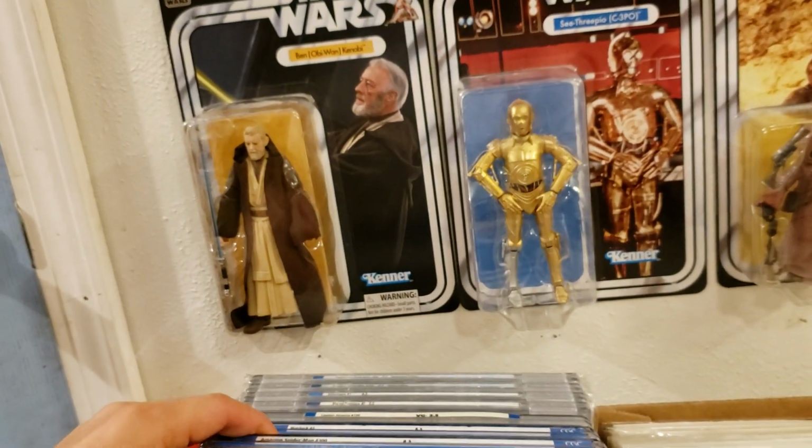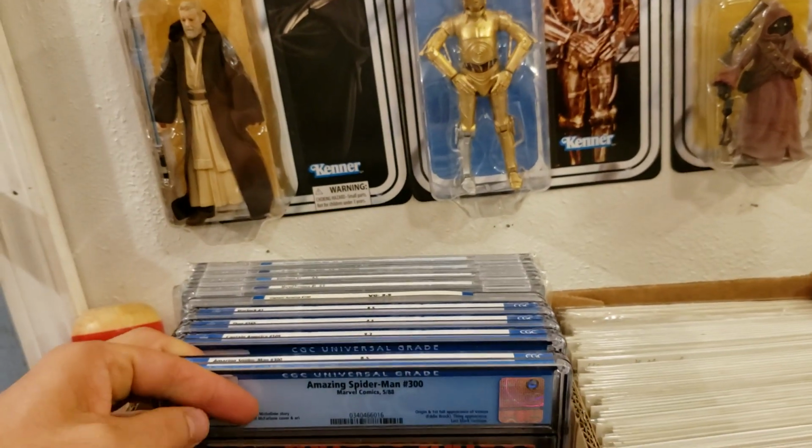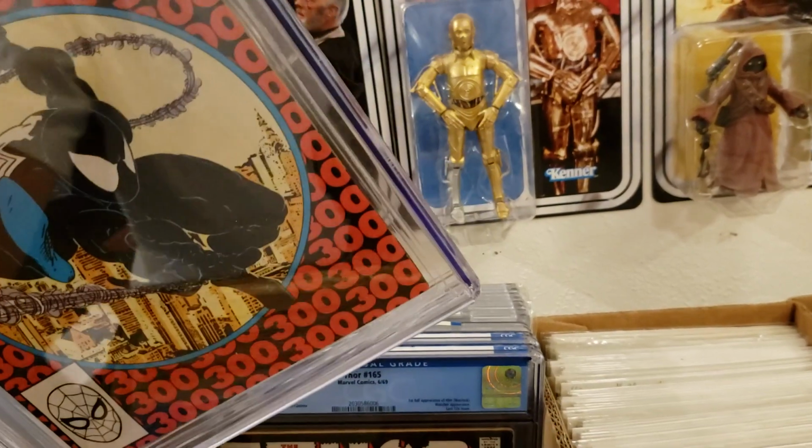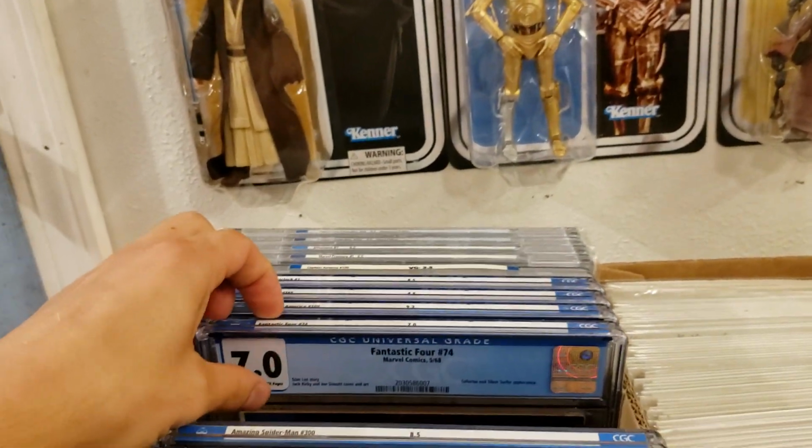All right, so that's all my... Oh, no. Wait. I got out of line here. That is all of my slabbed Amazing Spider-Mans. What do I have next?